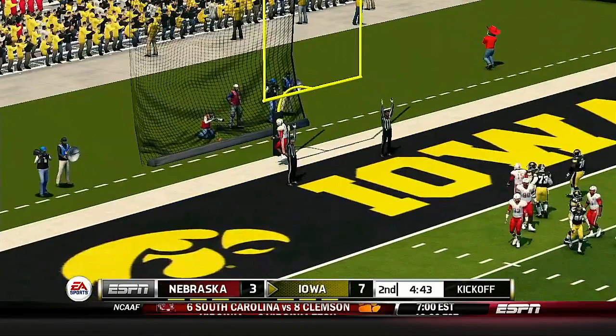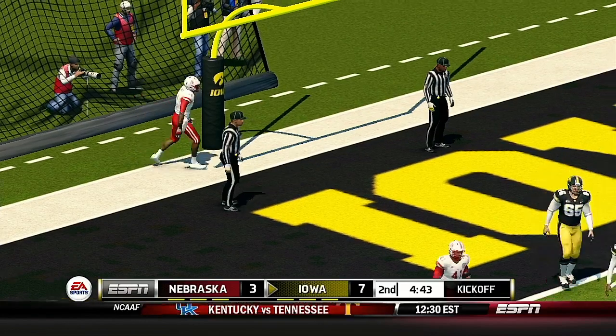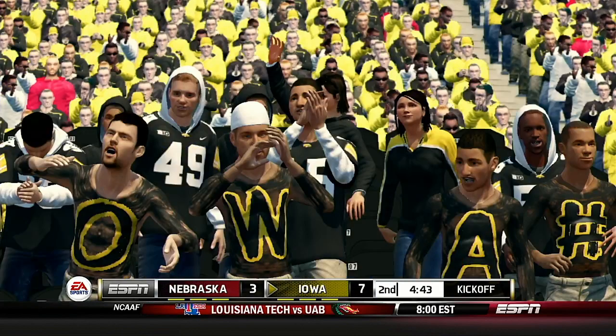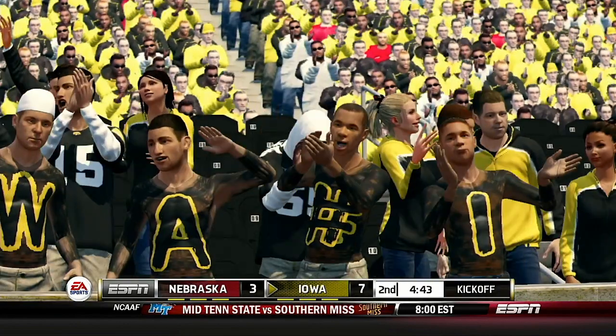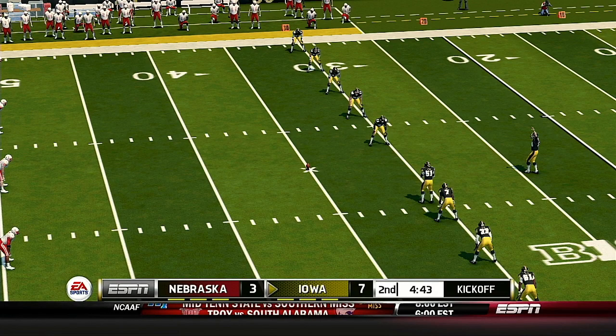He makes the PAT. So a 10-play, 77-yard drive, and they get it in for seven. Brad, I thought that was a textbook drive. I thought they did a really good job of showing balance, mixing the play calling with the run and the pass. Just an overall well-executed touchdown.